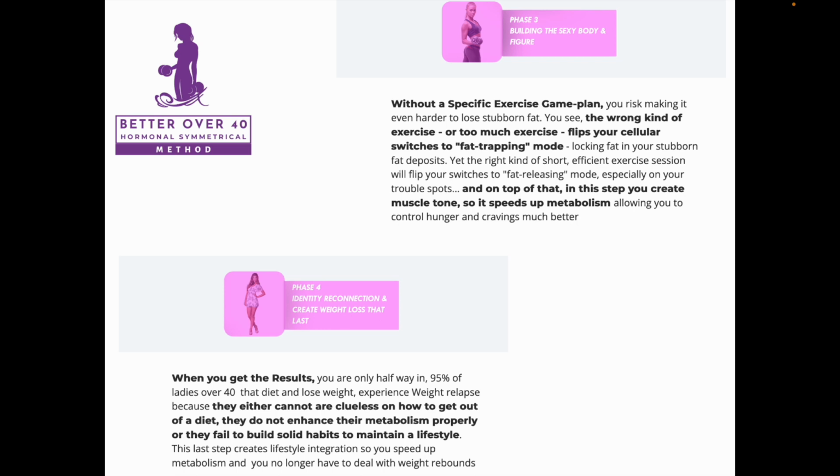What we do in this specific phase, we not only shape up and tone up your body to look sexier and more confident, but enhance your muscle tone. We speed up your metabolism, allowing you to eat a lot more than you should.